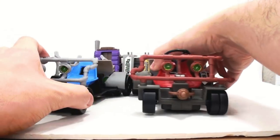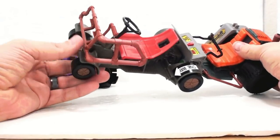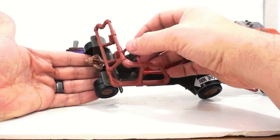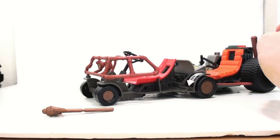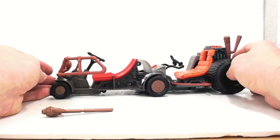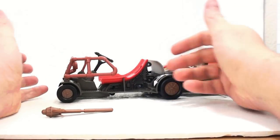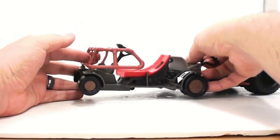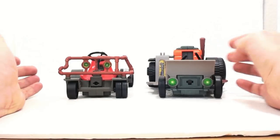Now, starting things off, here in the front of the RAF vehicle, you have his missile that when you pull it back, it shoots it out. But it also launches. Now, if you remember in the show, they separated into these two halves, and then they were able to separate even further into quarters. And all you have to do is push this button here on the back, and this thing ejects very strongly.